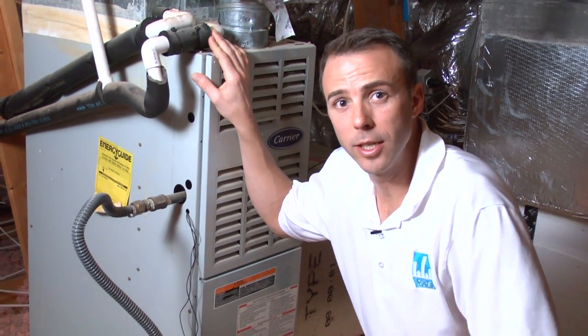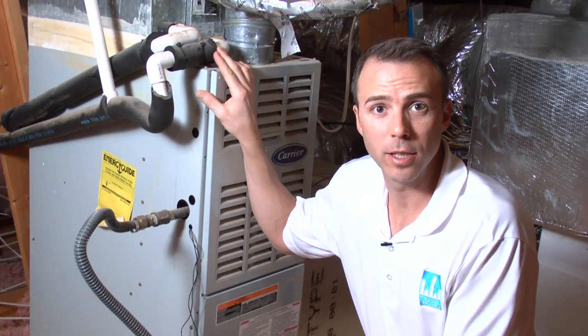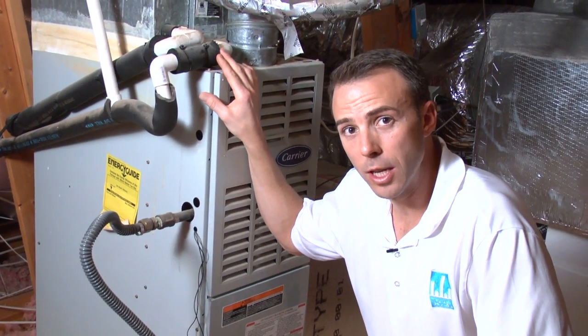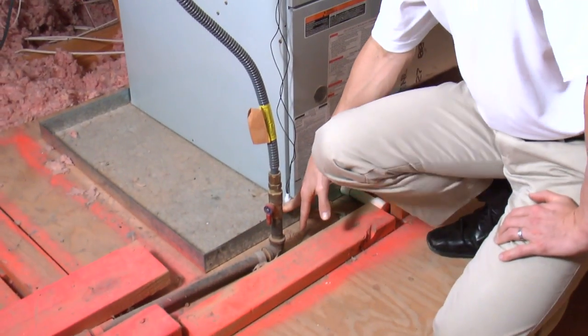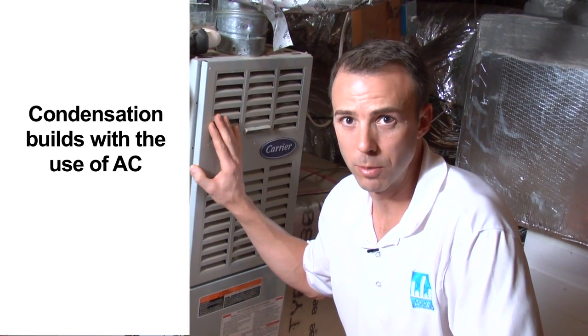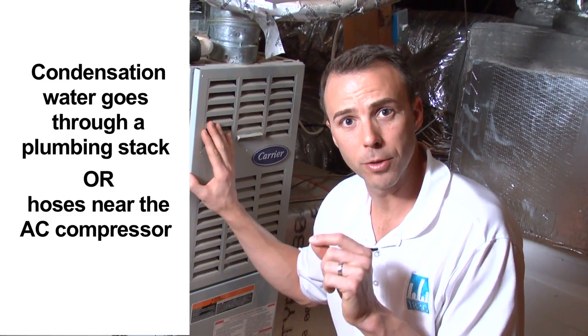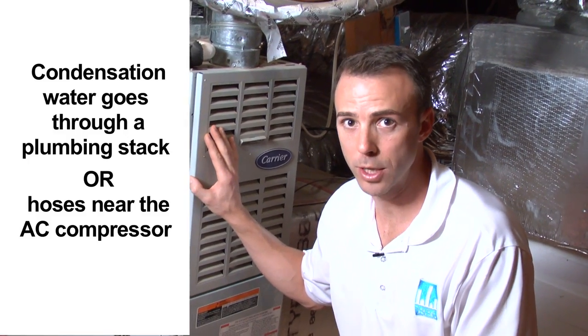The air conditioning and heating system in many of your homes will either be located in the attic, as this unit is, or in the garage. Either way, they will have very similar components. Some of the main items we want to go over today with you are the condensation line and the drain pan. During the hot summer months and our warm climate, condensation builds from use of the air conditioning system. That water has to go somewhere. Primarily, it goes through either a plumbing stack or out those black flexible hoses we discussed, which can be located adjacent to your AC compressor.